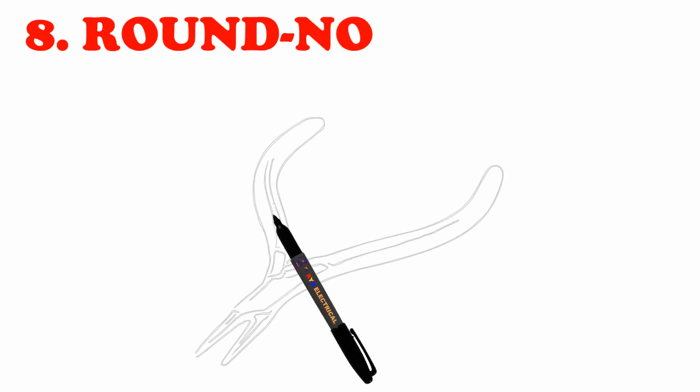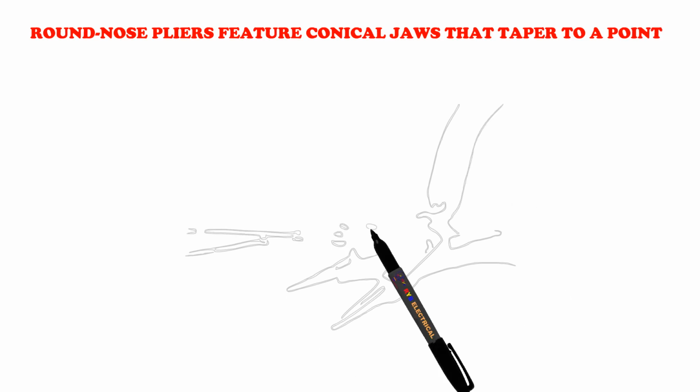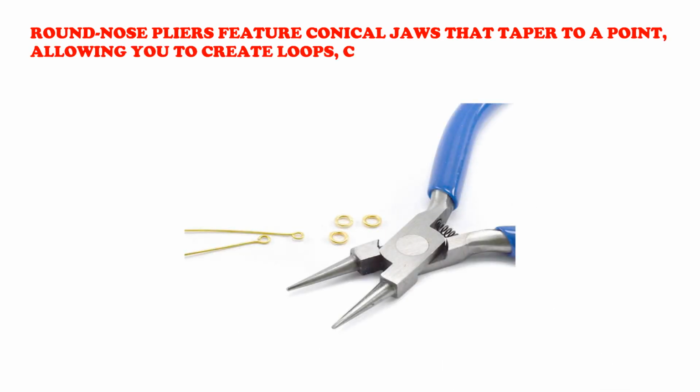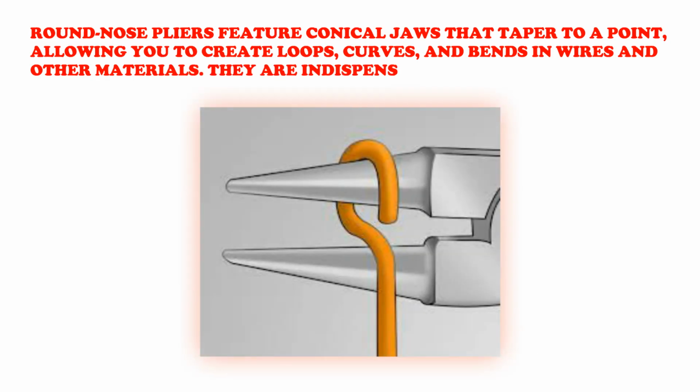Number 8. Round-nose pliers. Round-nose pliers feature conical jaws that taper to a point, allowing you to create loops, curves, and bends in wires and other materials. They are indispensable in jewelry making and wire work.